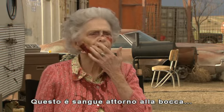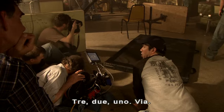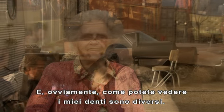All of this is supposed to be blood around my mouth because I bite a man. 3, 2, 1, back! And of course you can see that my teeth change.